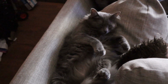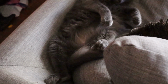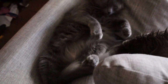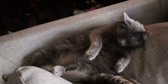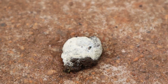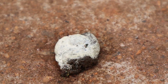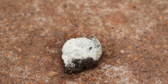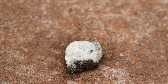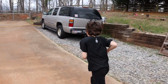Okay, I thought the cat looked lazy earlier. Now she's laying on her back. Trixie, you're ridiculous. That, ladies and gentlemen, would be chicken poo. Gross. Oh, that's disgusting. Let's go film it. Is it disgusting? Chicken poo.